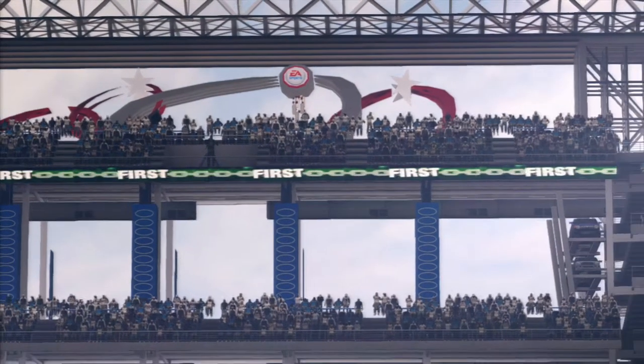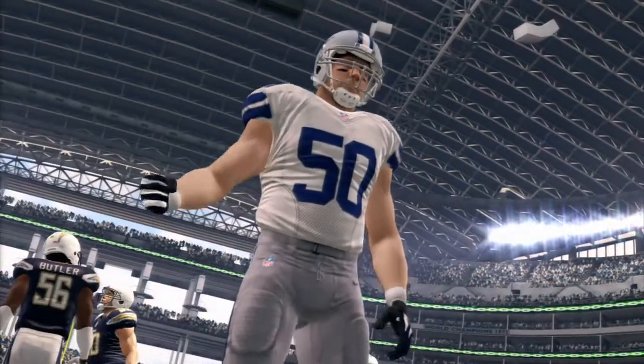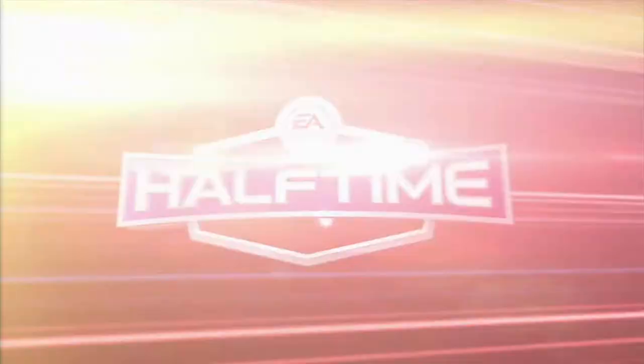So that's going to do it for the first half. Cowboys are up in this one, which is brought to you by Verizon.